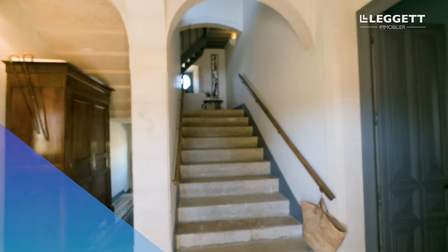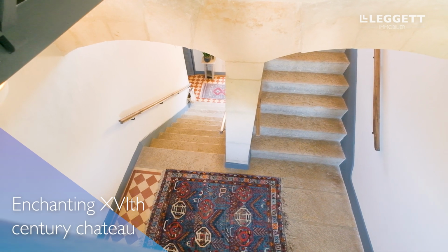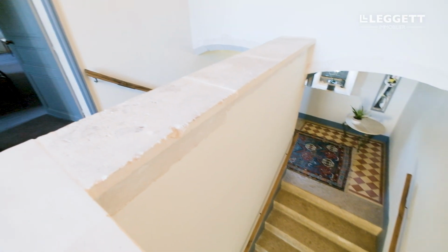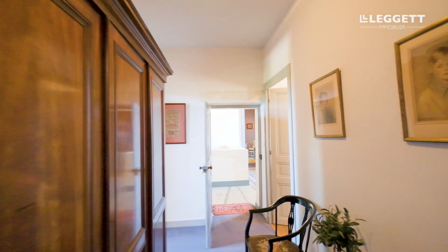Around the fortified courtyard, there is a main house and two annexes, both with one bedroom and one bathroom. The house has been beautifully renovated, keeping all of its original features, yet with modern comfort. Coming through into the main entrance, there is a beautiful stone staircase leading up to the first floor.